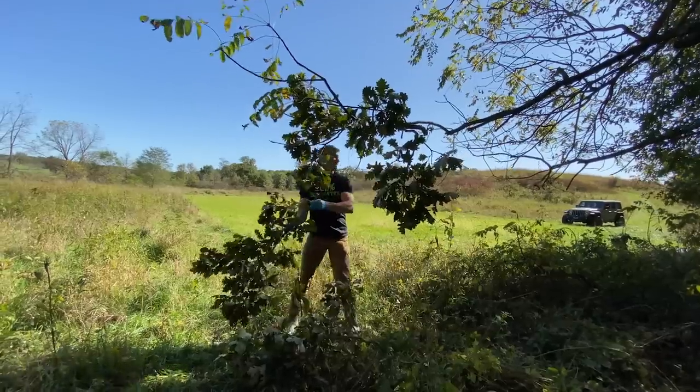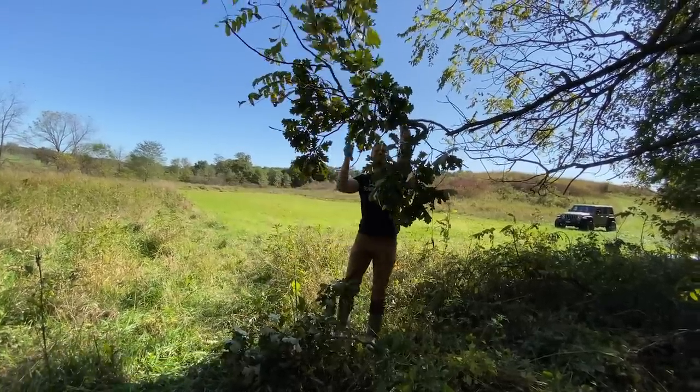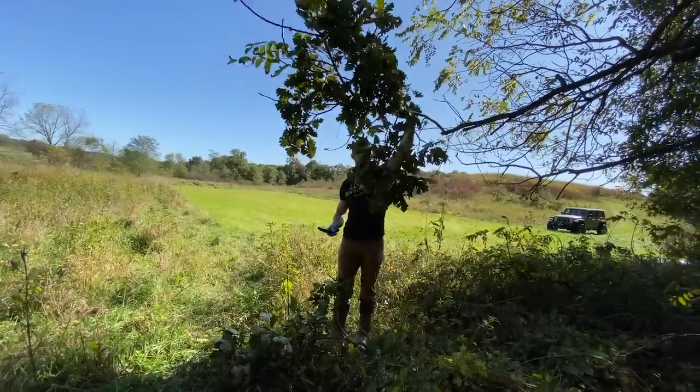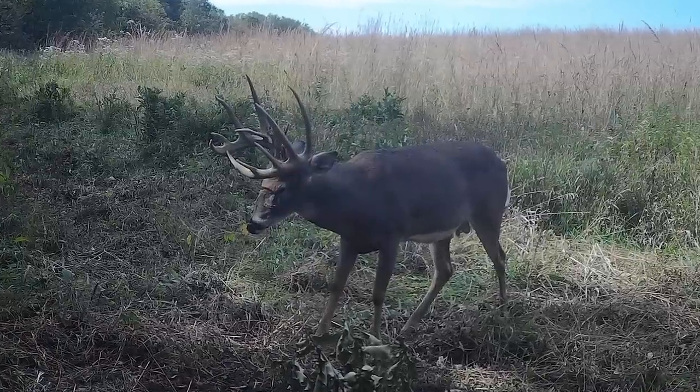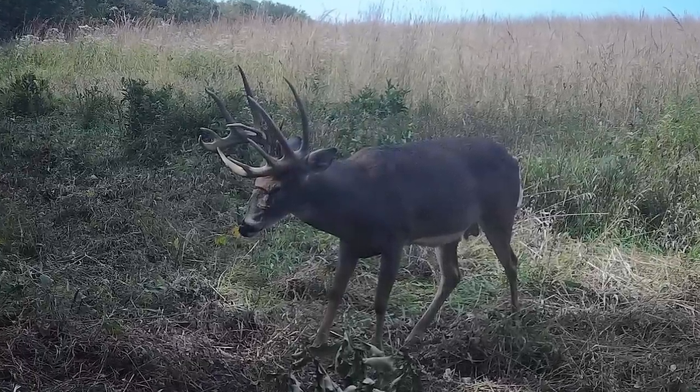Even though it was late September, I wanted to get an early start on putting mock scrapes all over this farm. I put them near the bedding areas, food areas, and even pinch points in hopes that I would catch Lightning on just one of the cameras. And on September 26, I couldn't believe it. Lightning had hit one of my mock scrapes. And with season right around the corner, I couldn't be more excited.